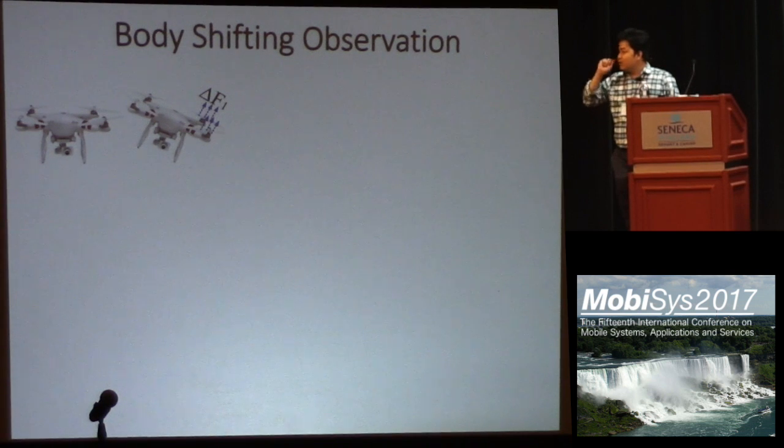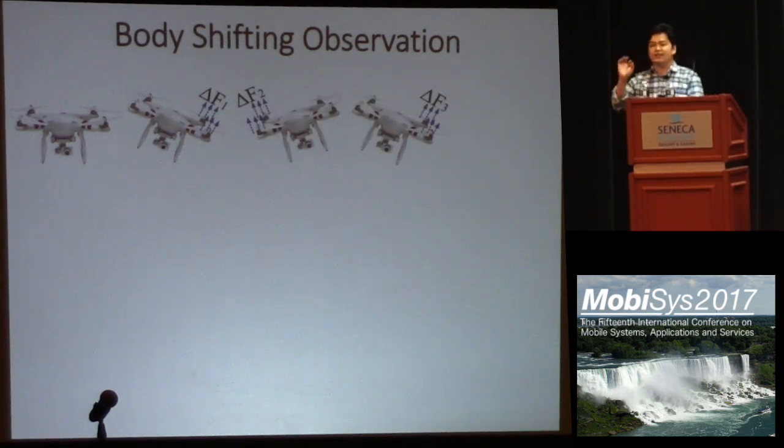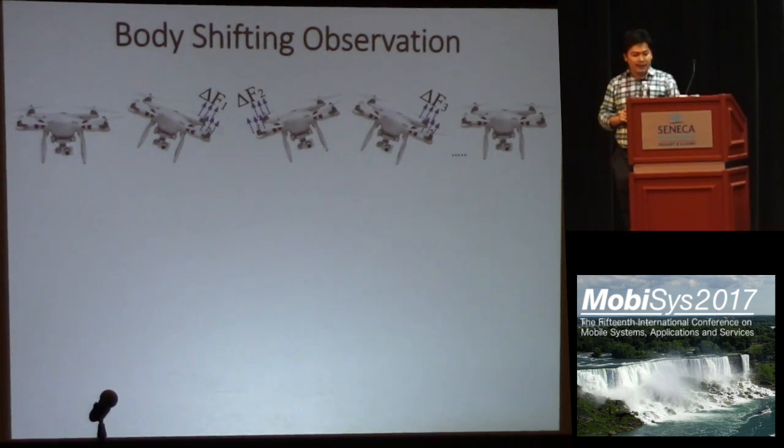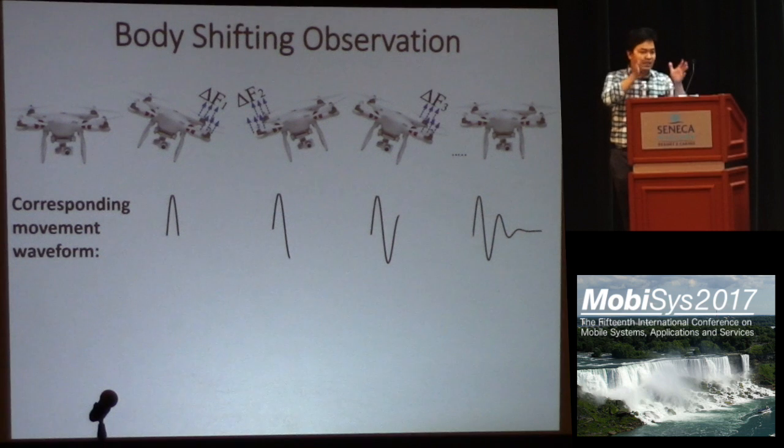The key idea is that the controller mechanism will control the propellers on the right side to create a force delta F1 to bring the drone back to the normal state. But this cannot be finished in one iteration. It takes multiple iterations to actually bring the drone back to the balanced state. If we plot the waveform of the movement for such an event, it will look something like this. And if you pay attention to this waveform, you will see that it is very similar to a wavelet.